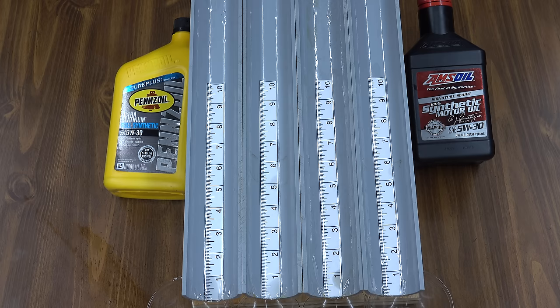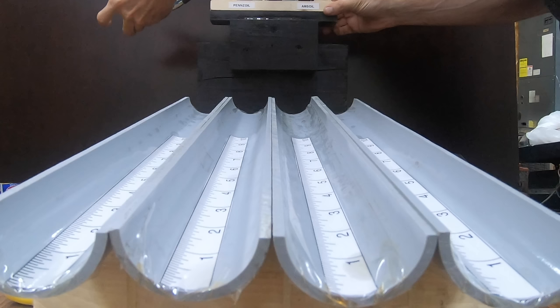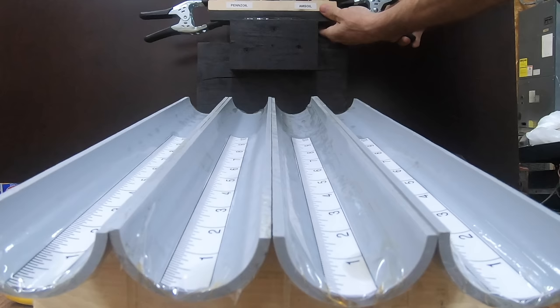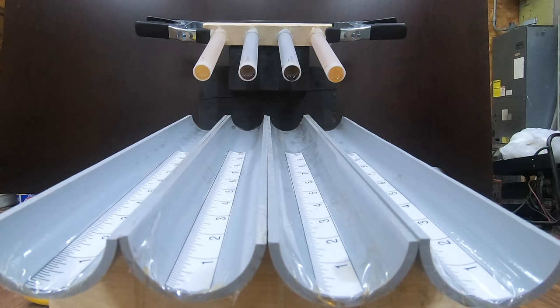The showdown is all tied up, with Pennzoil winning the evaporative loss test and Amsoil winning the lubricity test. So it all comes down to the next event, the cold oil flow test. In order for the Amsoil or Pennzoil to win this event, the entire team must cross the finish line, not just the new or the cooked engine oil. New Pennzoil is in lane 1, cooked Pennzoil lane 2, cooked Amsoil lane 3, and new Amsoil lane 4.